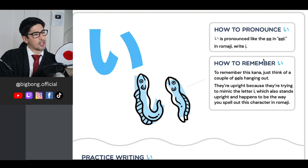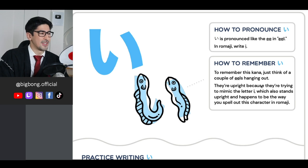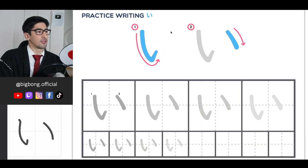To remember this kana, just think of a couple of eels hanging out. They're upright because they're trying to mimic the letter I, which also stands upright and happens to be the way you spell out this character in Romaji. Perfect. Practice I. So two strokes, again, top to bottom with the little angle here and top to bottom again from left to right. 1, 2.